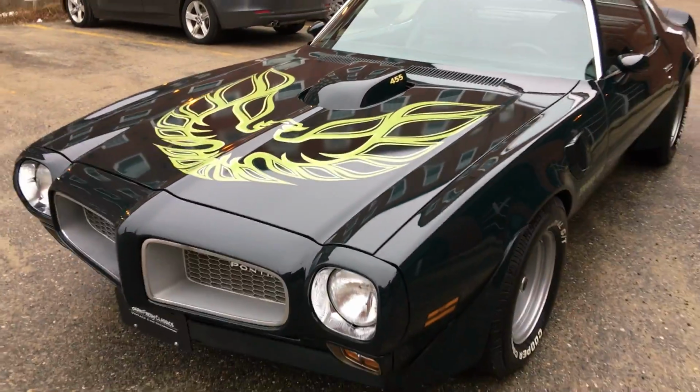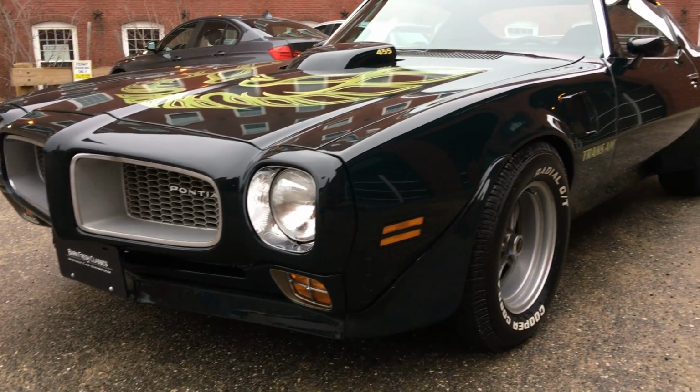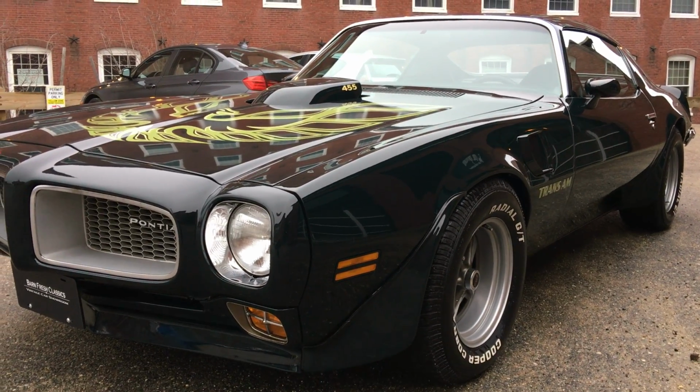Only about 4,800-ish were produced, these Trans Ams in 73, and only about 1,420 were factory 4-speed cars, which this is one of them. So very, very rare car.